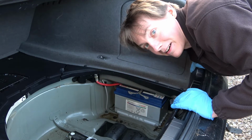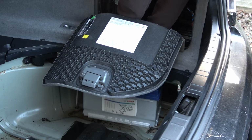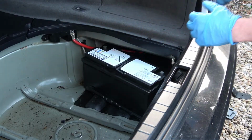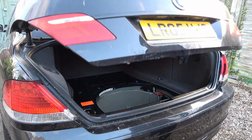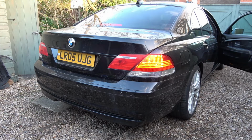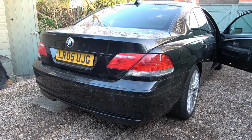Actually, a small battery for such a big car. Let's take it out. That's a proper battery. It's alive. The boot is working. Let's start the beast. That's a nice smell of petrol.